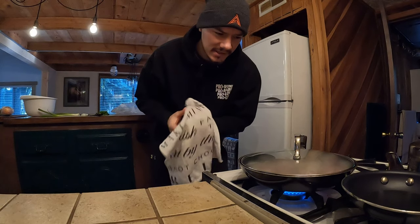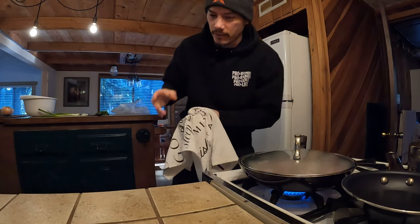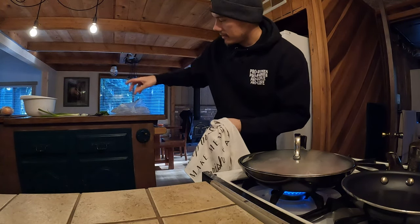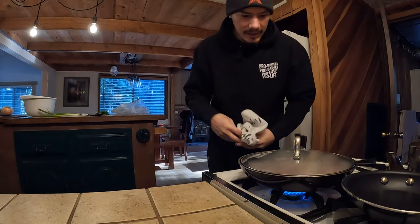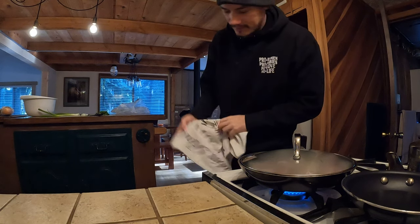Order of operations is important too, because I just washed my hands after I handled the bacon. You don't wanna put your fingers on the bacon and then touch it to the vegetables, so you gotta think about that. That's why I should have done that first, then washed my hands, but anyways.